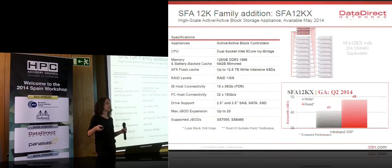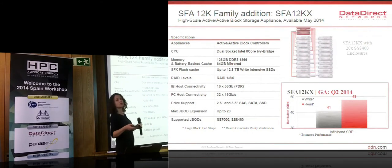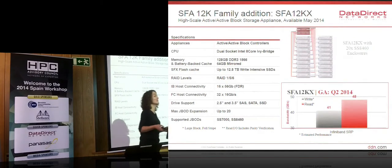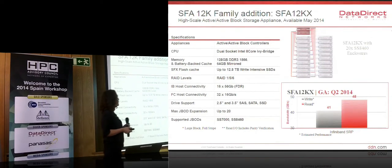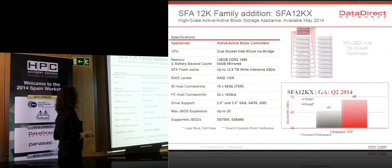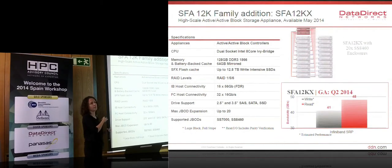This is the most dense in the market, and one system with 20 enclosures is around 1,648 drives. Even using 6 terabyte drives, we can have 1 block with 6 petabytes of storage. We provide different RAID levels at this level. Our storage has the option to connect via InfiniBand and Fibre Channel from the servers. Then we use the servers to build the file system solution.